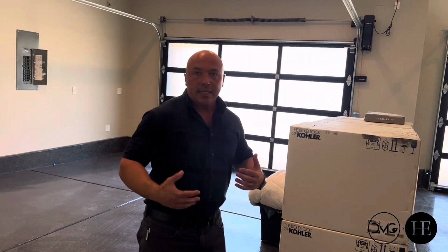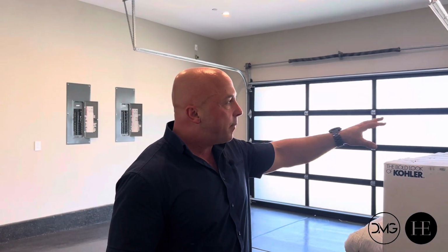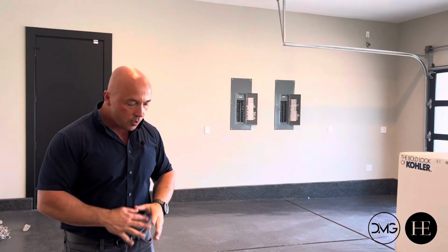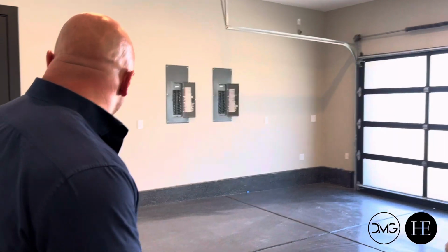So I love this because, again, I love natural light. And I always hate walking into garages when they feel so dark. So they've got the clear or opaque panels on there so that it still brings in the natural light, but nobody's seeing your cars and stuff that are in here. And it really brings in a lot of natural light to the garage. All finished floors. Look how beautiful these floors are. I almost don't even want to stand on them.